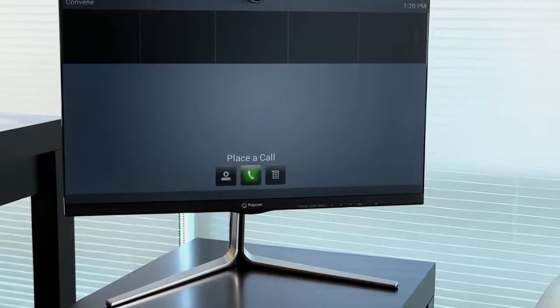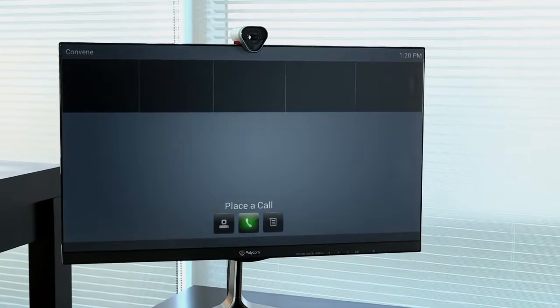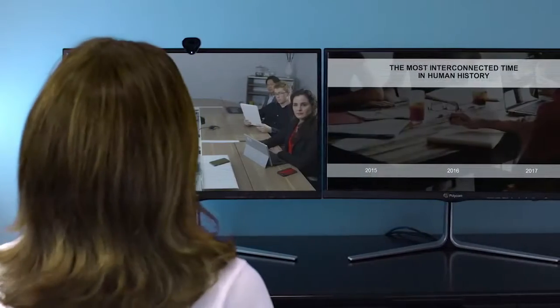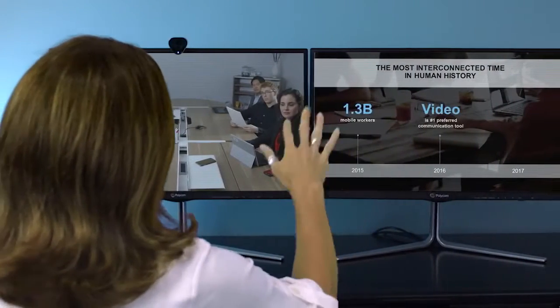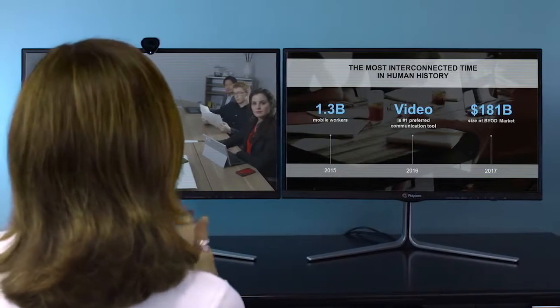RealPresence Group Convene makes it easy to extend rich video and content experiences to huddle rooms and personal workspaces. In an office workspace, you can collaborate with no compromises, with full HD video and content and rich audio in a sleek package that reduces clutter on your desk.